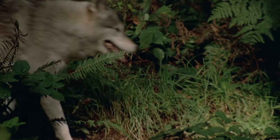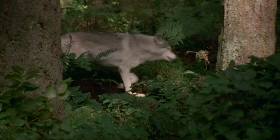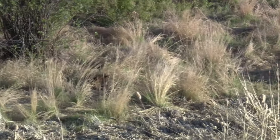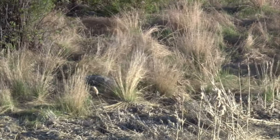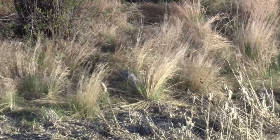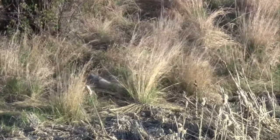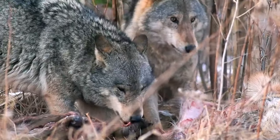With their specialized sense of smell, some wolves don't need to see their prey. They can track it by scent until the very end. Such is the power of a wolf pack's incredible sensory talents and their tactical methods of communication that brings them success on the battlefield.